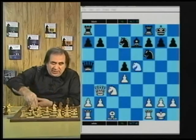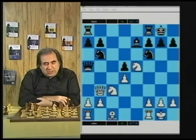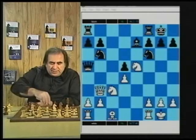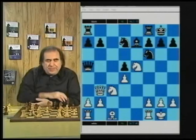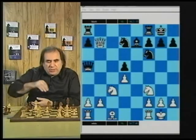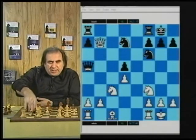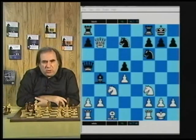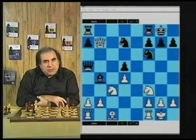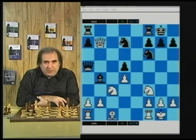But after knight e5 and knight b6, black is doing fine, because they're going to go bishop b4 next move. If queen takes b7, after queen takes b7, black can simply play bishop b4. And now the position is not that good for white. Let's see what can happen here.